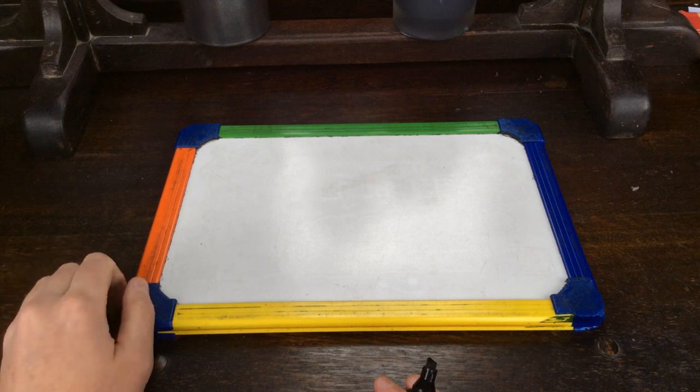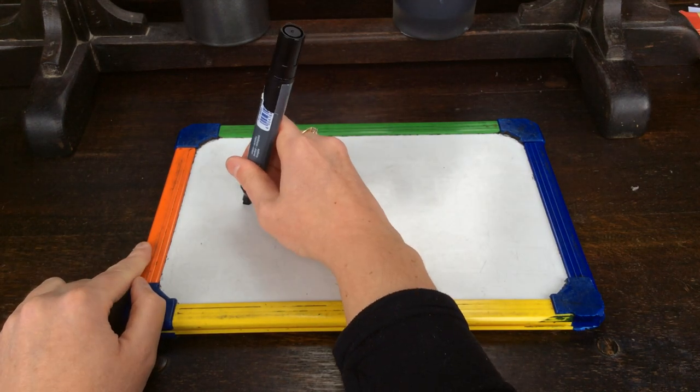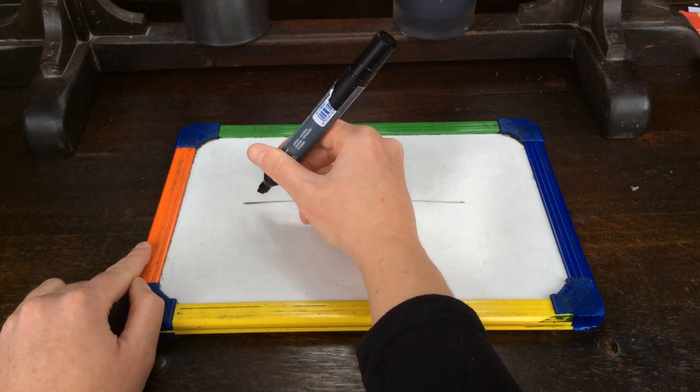Our spelling pattern today to practice is the letter C. So we're going to pretend that there is a line. You could even draw one. There you go. And then we're going to start on the line and go forwards and then backwards. Let me show you.